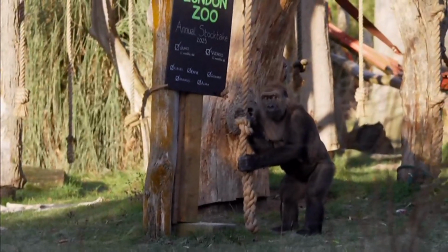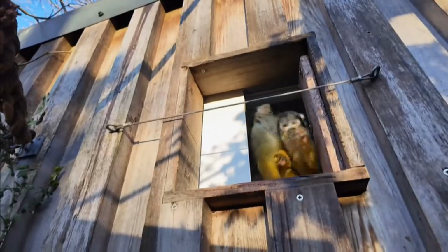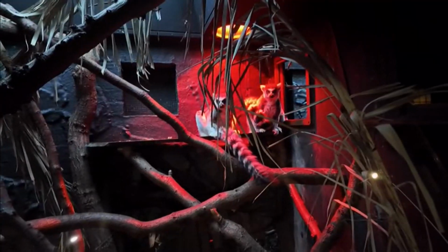And finally, the keepers at London Zoo have dusted off their clipboards and calculators for their annual stocktake. Staff have the daunting task of counting more than 10,000 creatures, from the tiniest millipede to the tallest giraffe. Alex Isat went to watch. All the animals at London Zoo need to be counted in 3, 2, 1.